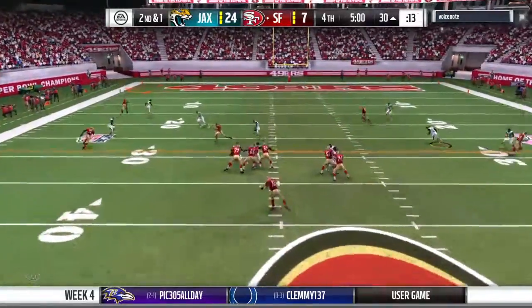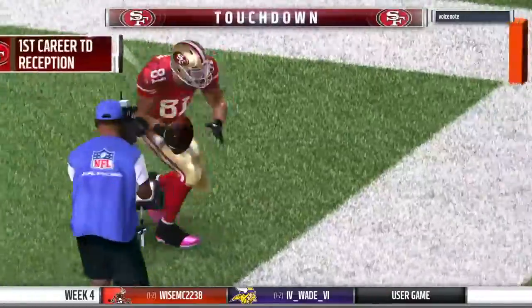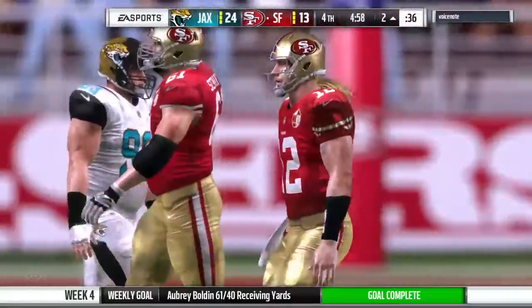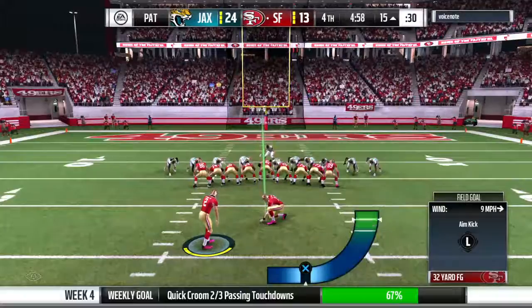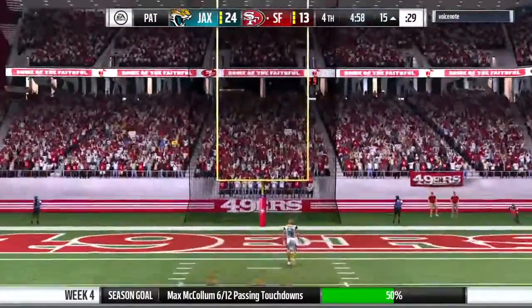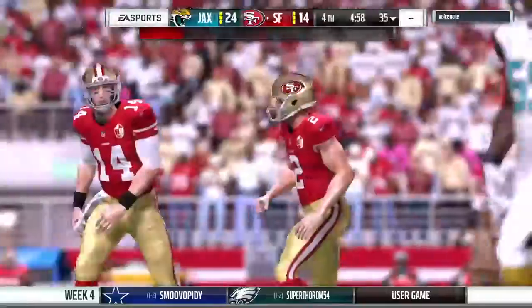To throw again. He's going to launch this thing. And it's complete. In the end zone. Touchdown 49ers. Their dangerous wide receiver with his first career NFL touchdown. And the 49ers get a score closer. It's up and good, so they claw back into it. 24-14 now.